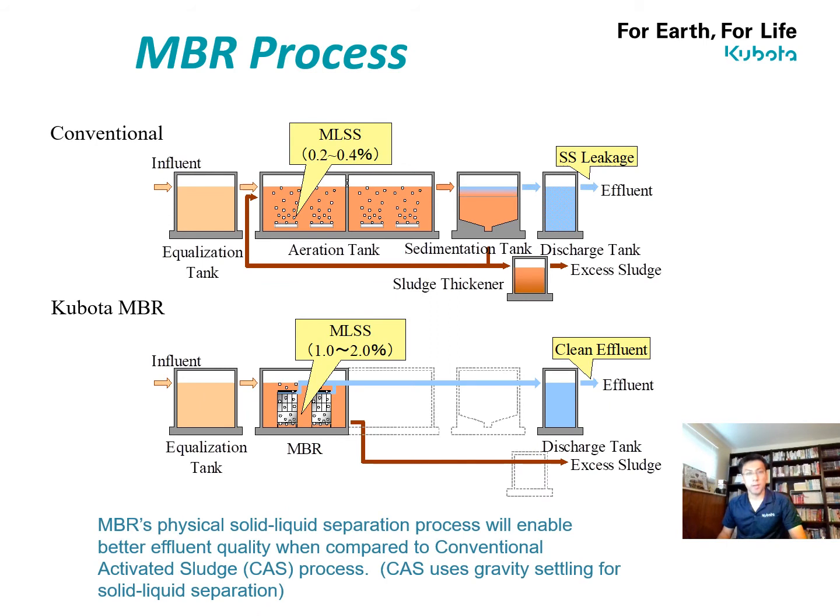This is simple schematic of MBR compared to conventional activated sludge process. For conventional process, there are clarifiers after the aeration tank to separate the clean water from the sludge. The issue of this process is that if the settling doesn't go well, there will be suspended solids going down to the river. With MBR, we're going to put membranes into the aeration tank, and these membranes are going to physically separate the clean water and the sludge.